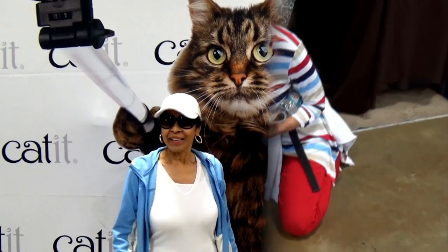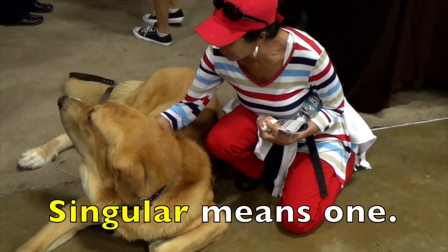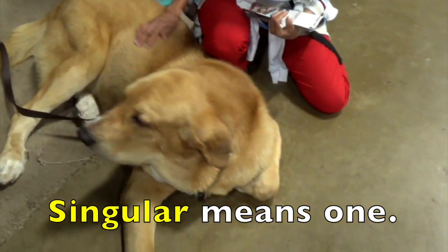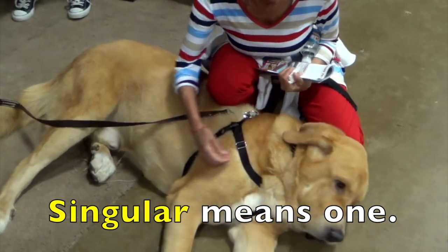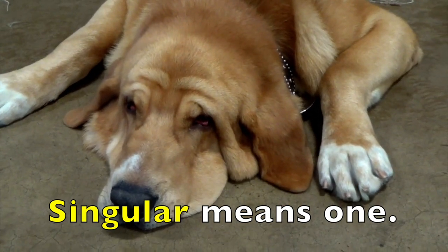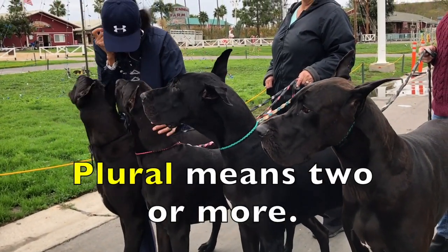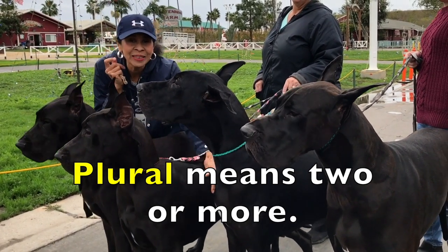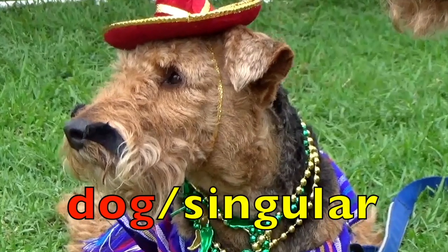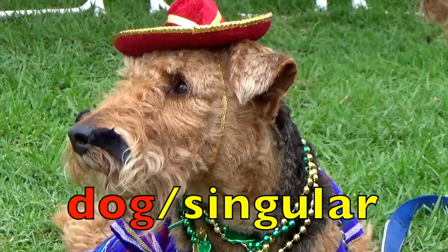Singular and plural. Boys and girls, singular means one. Here I am with one huge dog. Singular means one. Plural means two or more. Boys and girls, you see there are more than two dogs here. The word dog is singular. That means one dog.